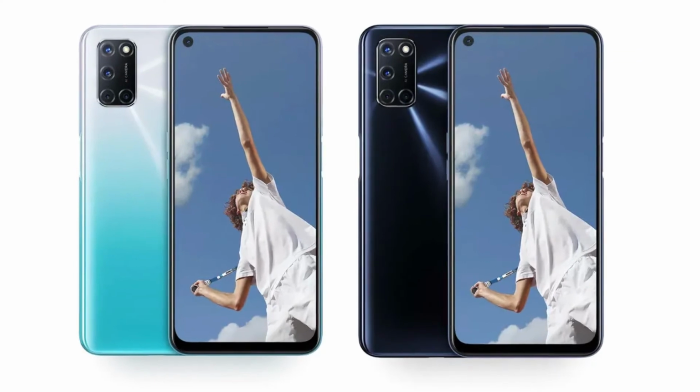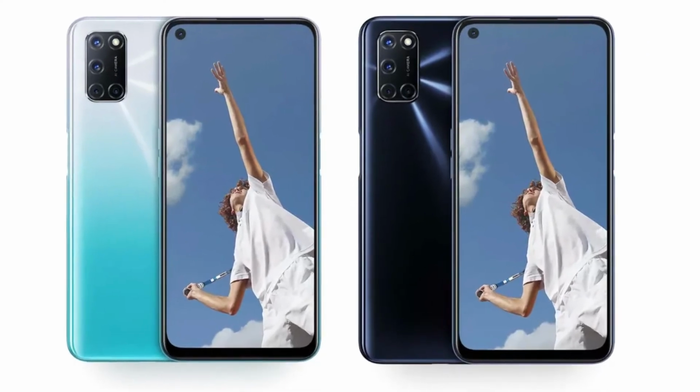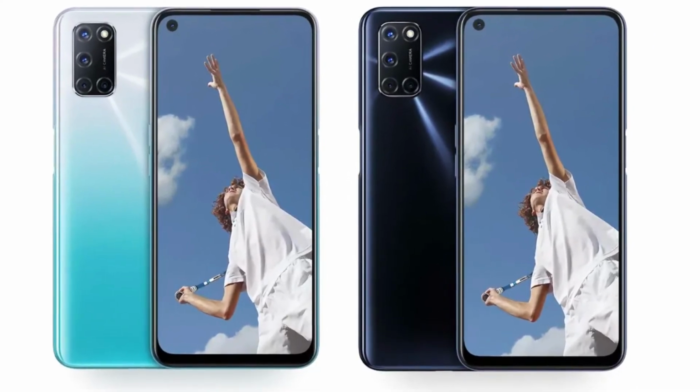The Oppo A52 is going to have ColorOS 7.1 with Android 10 out of the box. You can get two colors for this phone, one is black and the other is blue. The current retail price of this phone in China is $225, and there are no details for the availability in international markets.